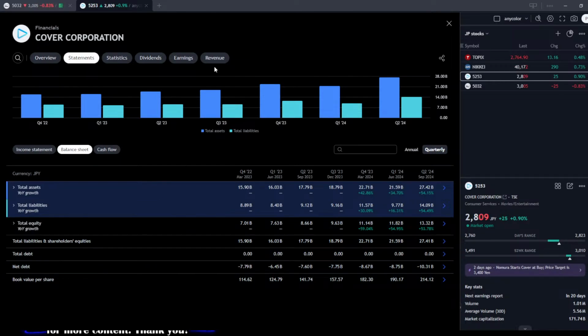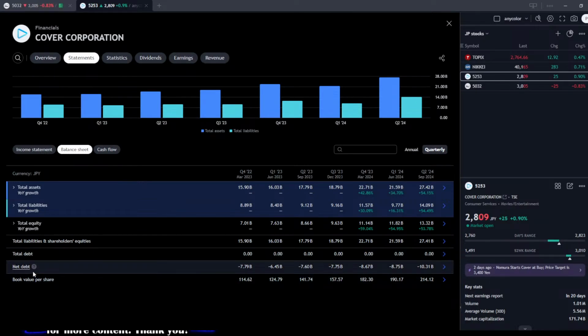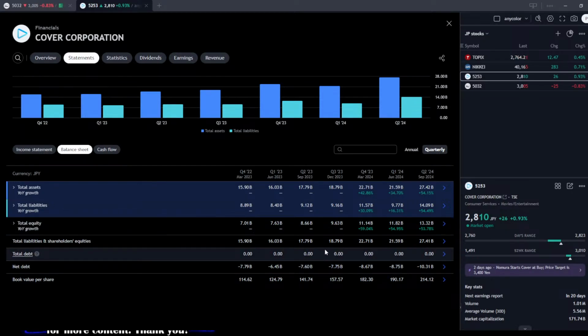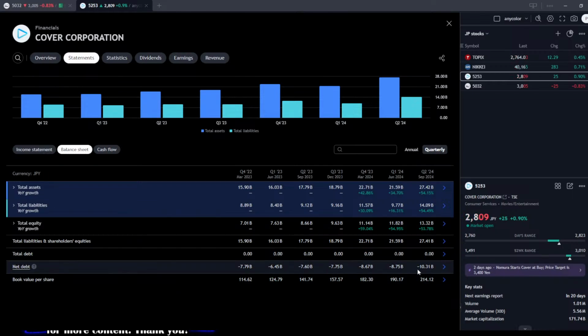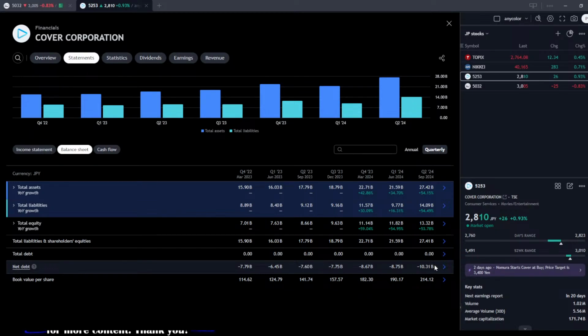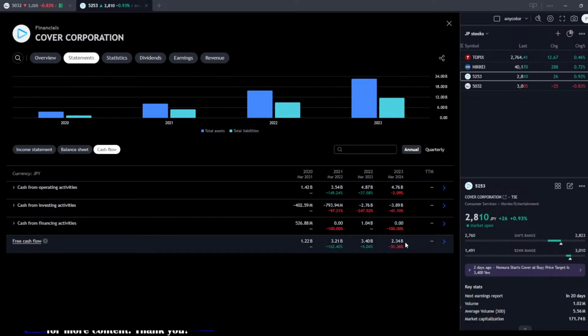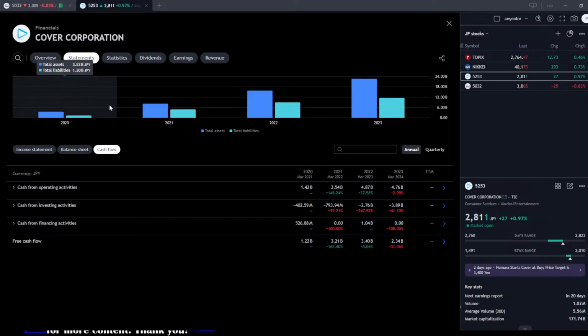If we also look down here, the other thing that is concerning is that they've been accumulating debt over the past year, which is something that you really don't want to see too much if they're spending that much money. They can pay their debt off with their equity, but you don't want to see this number ballooning too far, especially when they're operating on such a thin margin here, and they only have 2 billion yen on hand for cash. If they had to pay back their debt and it's more than 2 billion yen, they would have to liquidate some of their assets, and you don't really want that to happen.